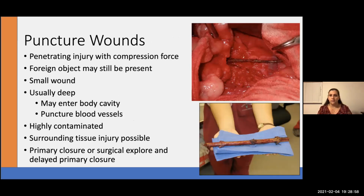Puncture wounds. It is amazing what dogs are willing to impale themselves on. It really is. So puncture wounds, we typically think of a penetrating injury with a compression force. The object may still be present, and in those cases, don't pull it out. You want to use surgery to incise down to where that object is and then pull it out that way. Oftentimes the external wound is quite small, but they can go very deep and they may enter body cavities or puncture things that are very important.